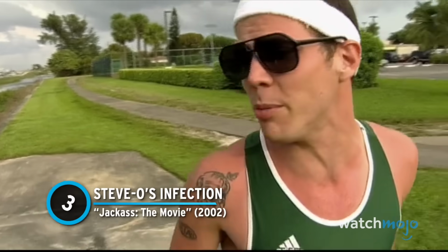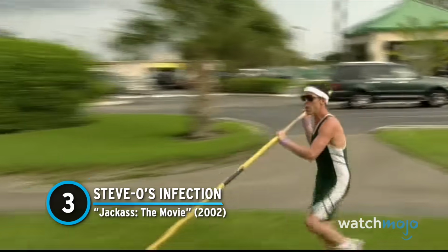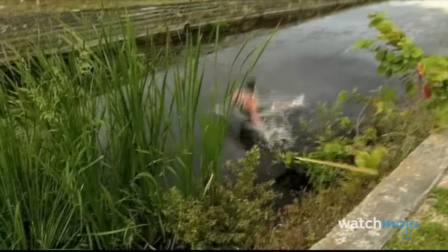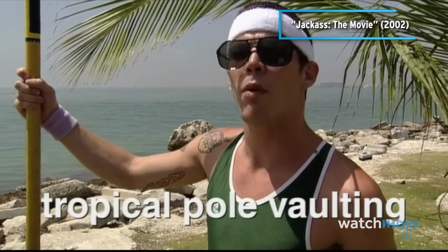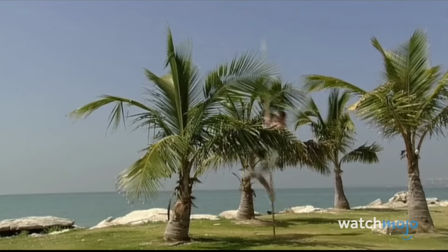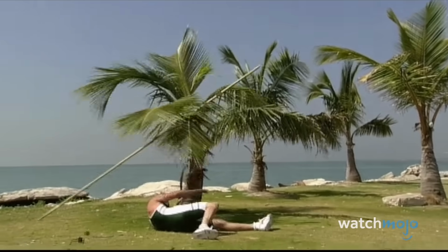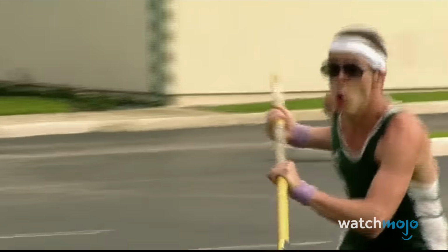Number 3. Steve-O's infection. Jackass the Movie. While not necessarily an injury, this is still a hideous outcome that came about from a poorly thought out stunt. Tropical pole vaulting. Unsurprisingly, diving into a river of excrement is not a good idea. Steve-O performed a stunt called Pooh River Pole Vault, which saw him pole vaulting into a disgusting body of water populated with chemicals, a dead cat, and various puddles of waste.